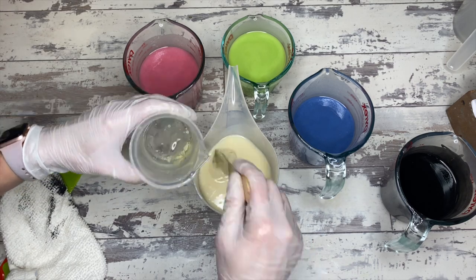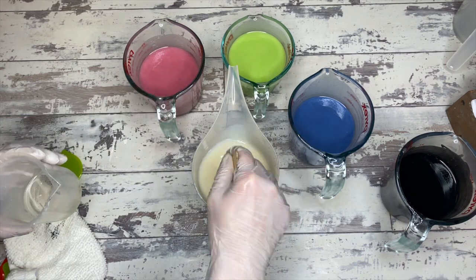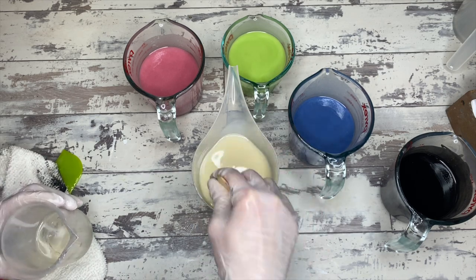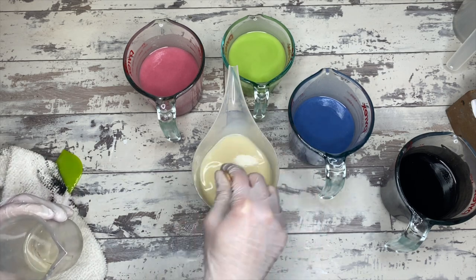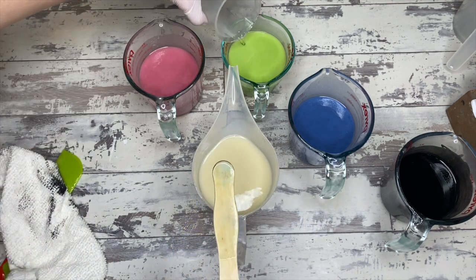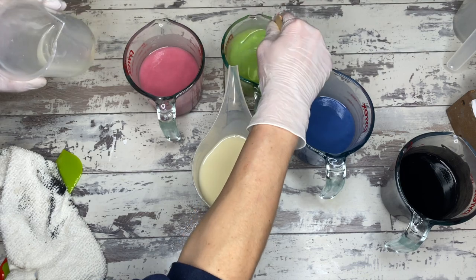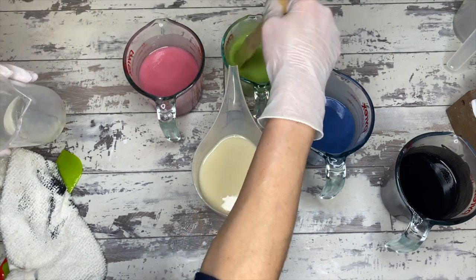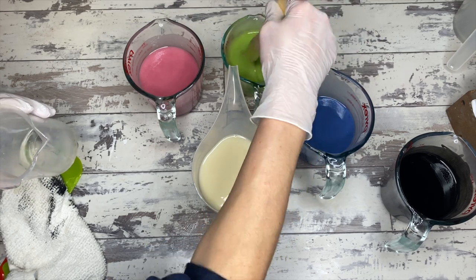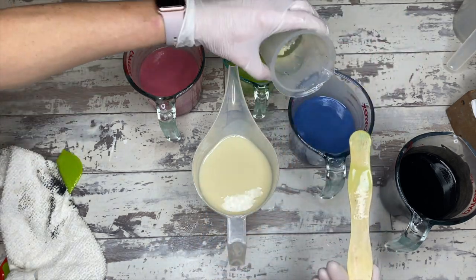Anyway, I have four equal parts of the pink, the green, the blue, and the black, and then double that amount in the white, because the white's going to go into both sections. Yes, the white goes into both sections. In one section I'm going to have the black, the green, and the white. In the other section I'm going to have the blue, the pink, and the white. Pretty sure that's what I decided to do.